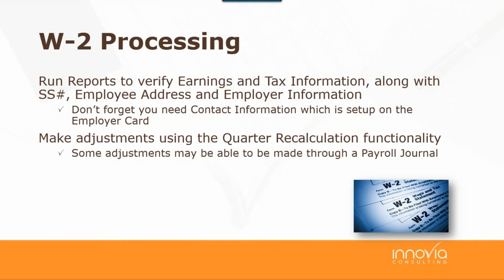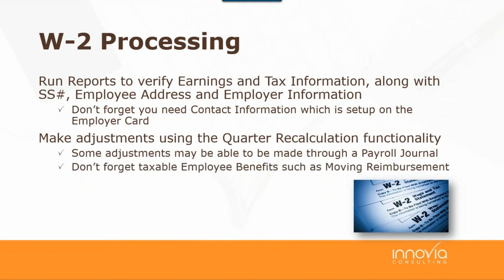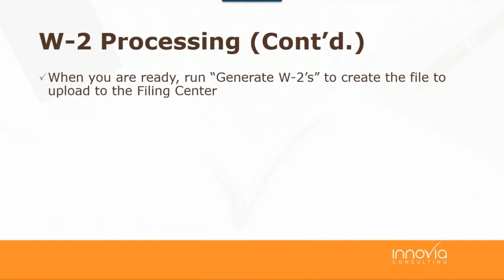Some of those can be made through a payroll journal. Typically, any kind of adjustments can be. You just aren't using the payroll journal for payroll processing. Don't forget to accumulate taxable employee benefits, such as maybe a moving reimbursement. And then when you're ready, you're going to run the generate W-2s to create the file that's going to be uploaded to Green Shades to the filing center.